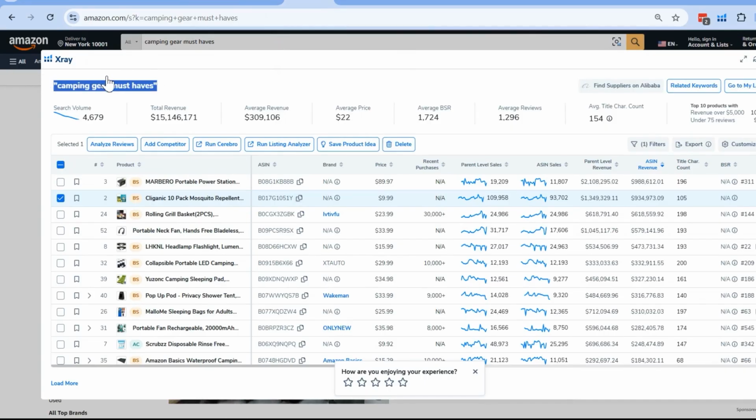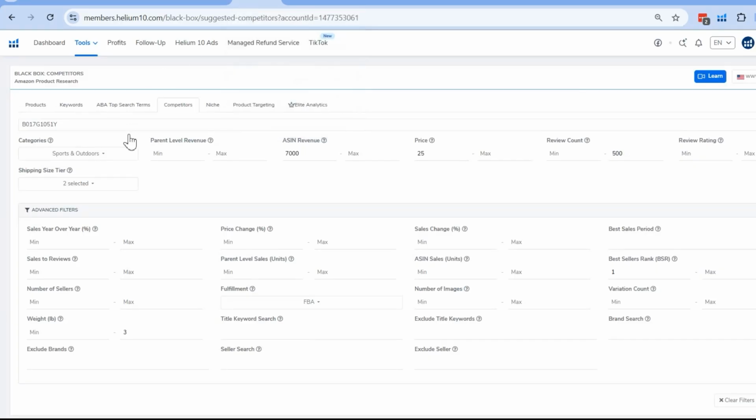We want to search within the camping gear must-haves niche. First, we use Helium 10's X-ray tool while browsing Amazon search results to identify which products are generating the highest revenue. One strong seller we spot is a mosquito repellent bracelet listing that's bringing in big monthly sales. We copy the ASIN of the product and paste it into the Competitors tab. And now we apply these filters.